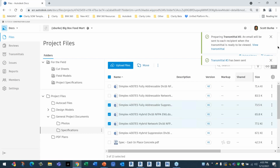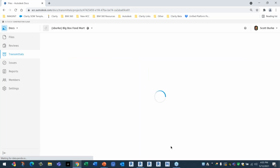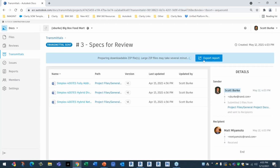That person gets a notification that they've been sent a transmittal. They can select the link in the email and come in here to the transmittals. They see that there's an available transmittal right there. It's again just a record of what was sent, in this case, to Matt. He can open it, and then he can hit export a report. He can also come in here, and it'll take a minute because I just created this, but you'll be able to download a zip file of these three documents.